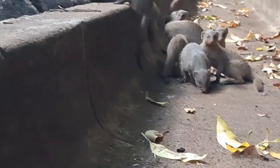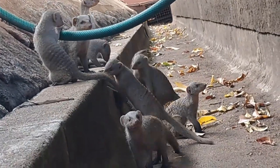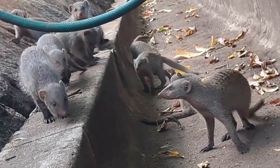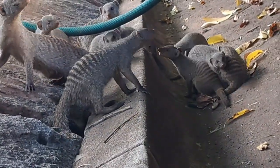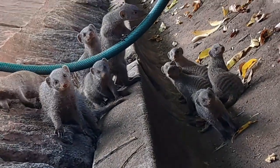That's in the wild, animals survive by strategizing, mobbing around, standing in a big group, standing tall, raising their tails. So many defensive mechanisms so that you can look big and survive.